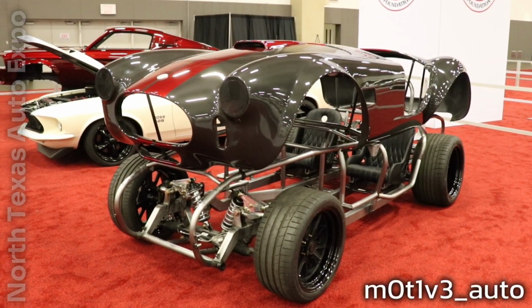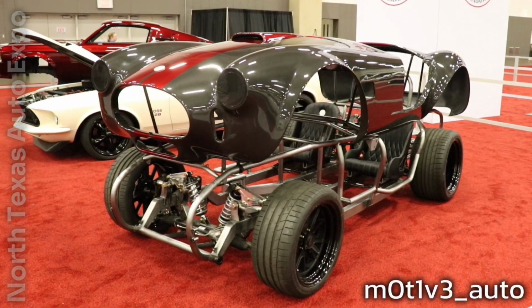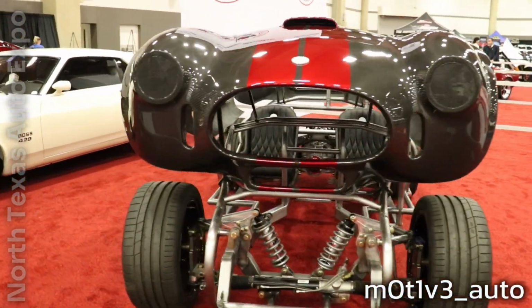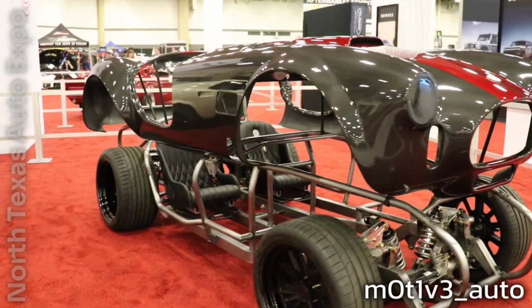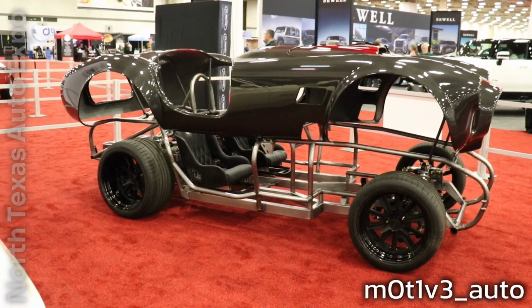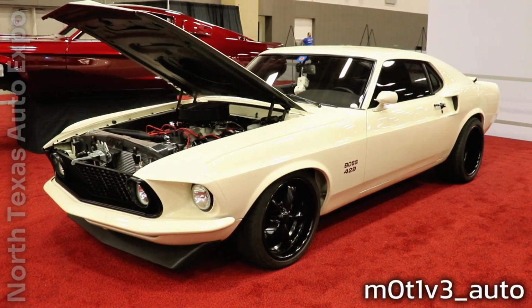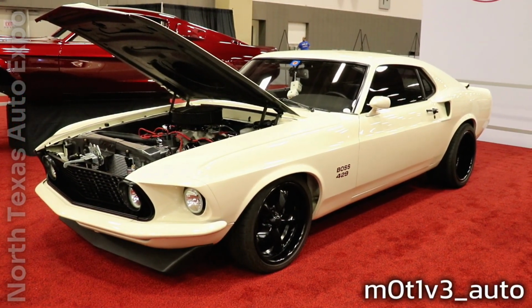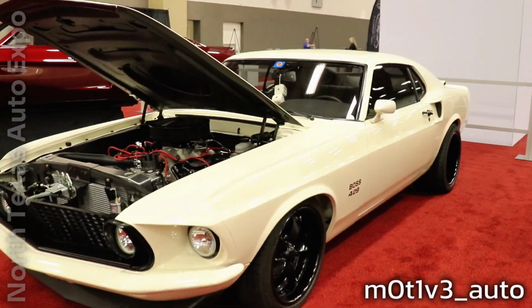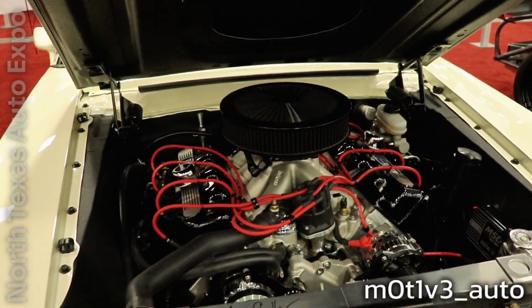So it appears that they're doing a restoration on this, and this is called a frame off restoration. You've taken the whole thing off the frame. So there's a view of a Shelby you don't often get. And the next one over here is a Boss 429. Got dice in the window.